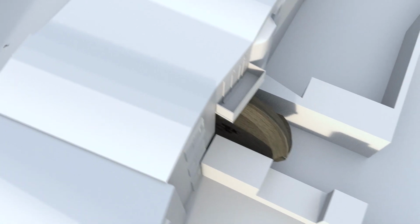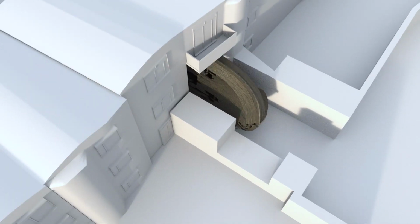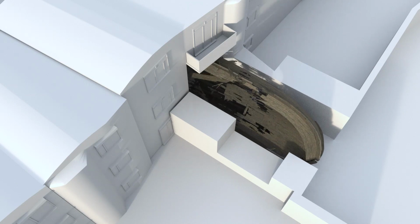And what we're doing along the whole of this journey, or what we've actually been working on for the last year and a half, is simulating the journey of the boat.